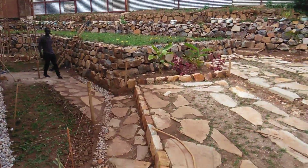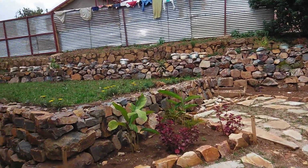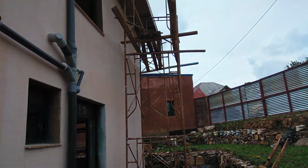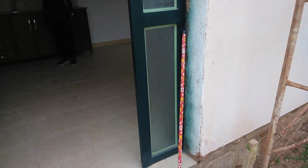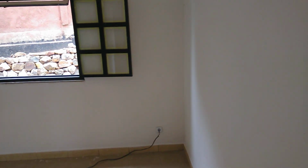They're also going to do landscaping the area over here. So right now they just have like some little wildflowers growing. And as I said, it's scaffolding because it's still under construction. But it should be finished in 1 month. So, this right here is the one bedroom property.